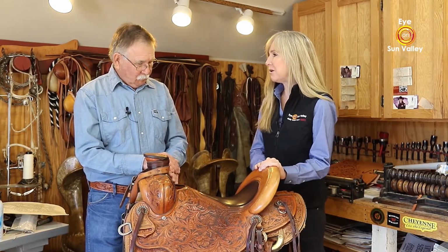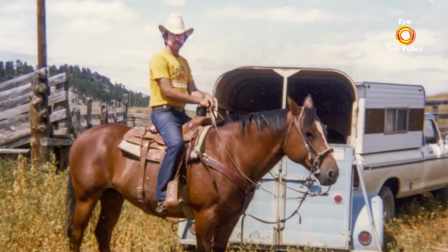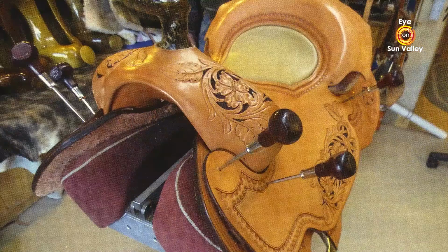Tell us a little bit about what you do. Well, this starts my 58th year of working with leather. I started when I was 12 years old in a 4-H class, and I was born and raised on a ranch, so cowboy stuff was big. My uncles, my dad, everybody, they always talked about custom saddles, custom boots, custom hats, all that. So this kind of stuff was really ingrained in me, and I just took a love to it.